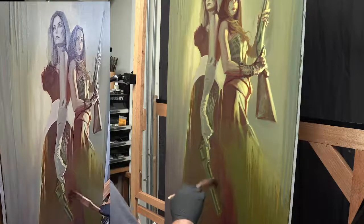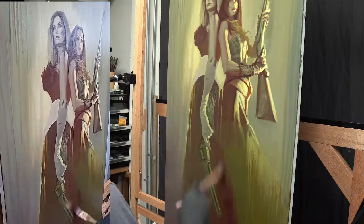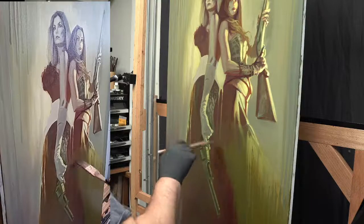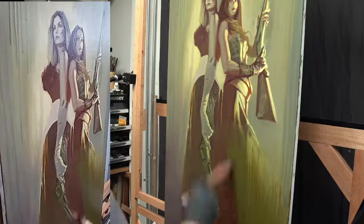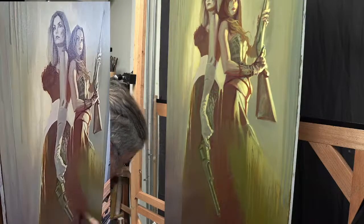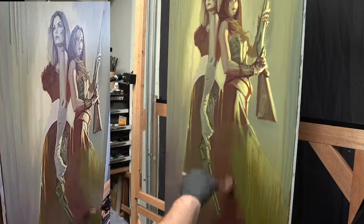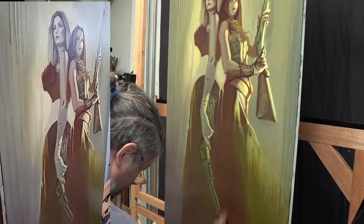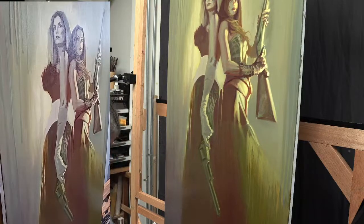So this is a really light layer that's over, sort of a translucent layer. I'm not necessarily using transparent pigments. I'm just using the mediums as a way of lightly laying in a tone. And so you're seeing this yellowish color bleed through in places.